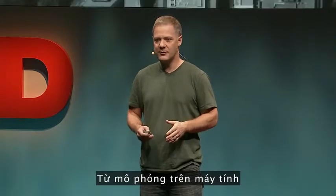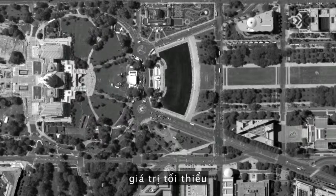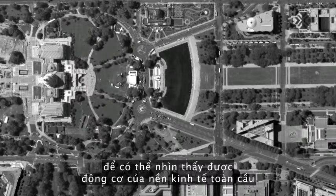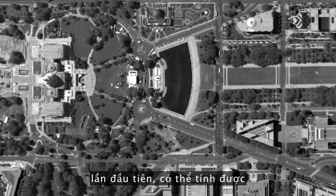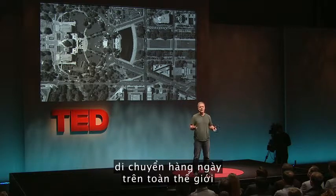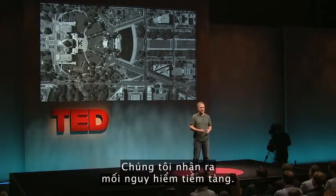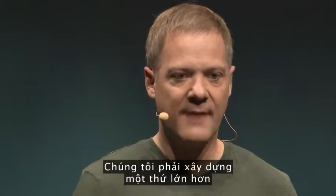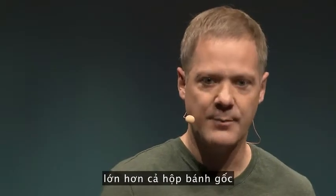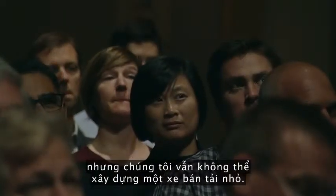From our own computer simulations, we quickly found that 1 meter really was the minimum viable product to be able to see the drivers of our global economy. For the first time, being able to count the ships and cars and shipping containers and trucks that move around our world on a daily basis, while conveniently still not being able to see individuals. We had found our compromise. We would have to build something larger than the original bread box, now more like a mini fridge, but we still wouldn't have to build a pickup truck.